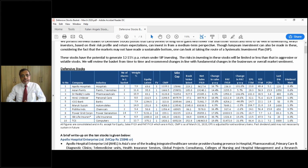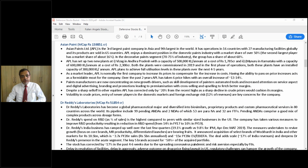The next stock is Asian Paints. Here, the volatility in the crude price is a risk, because a lot of its raw materials are crude oil derivatives. Then entry of new players or addition of capacity by competitors is another risk, and forex exposure is the third risk which the company faces. Apart from general real estate slowdown or economic slowdown, which is applicable to most of the companies.